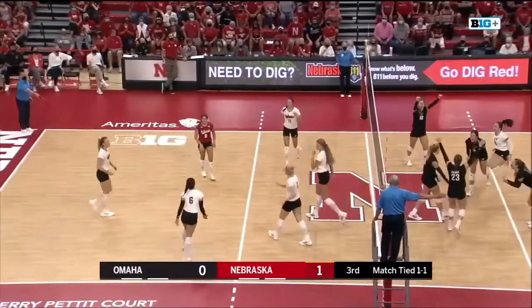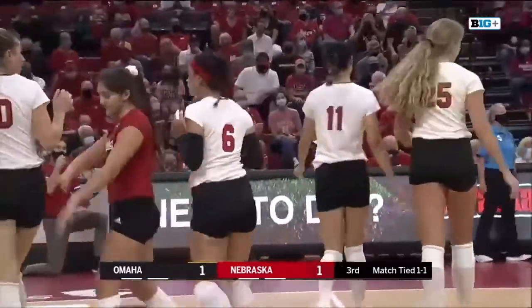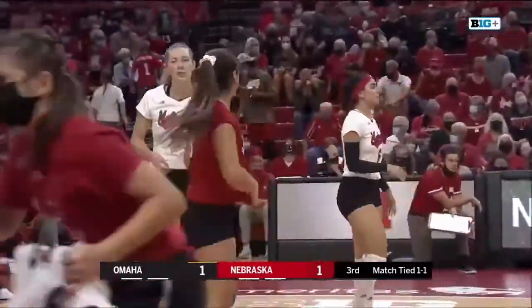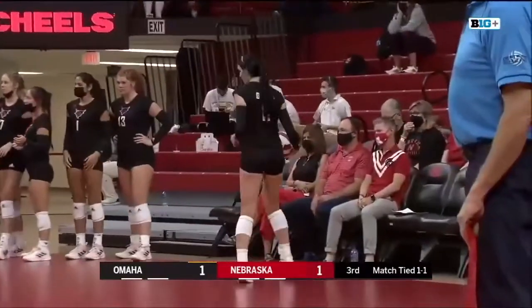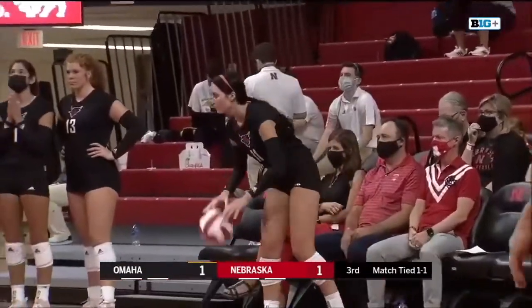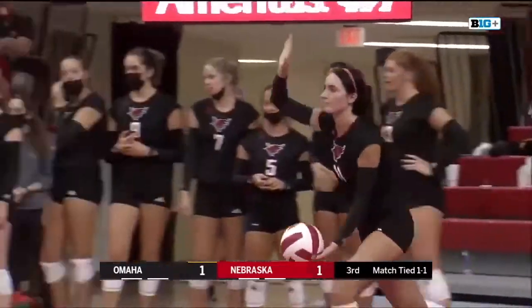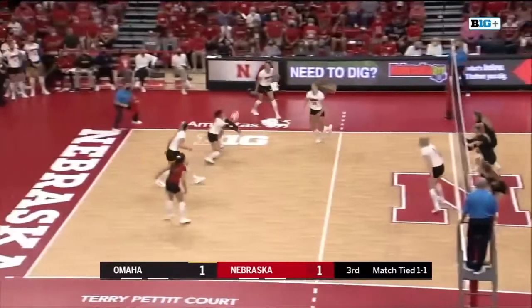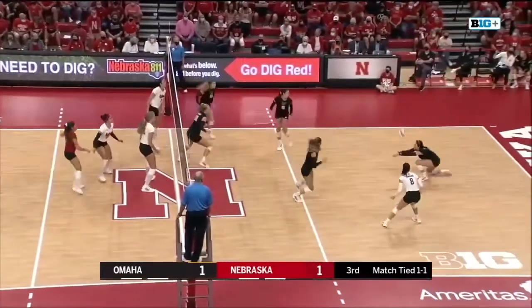Pass made by Fairbanks. Beauty, and they guide it to their middle. Lakin Graves, who wants the ball more often, she slams it down, tied at 1. Lakin Graves, freshman, Menomonee Falls, Wisconsin, same hometown as the great Simone Lee from Penn State. On the national team, not on the final Olympic roster, but what a player. Left side tip shot, Lexi Sun, not this time.